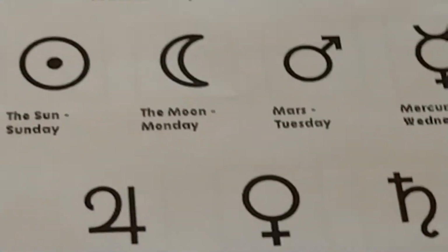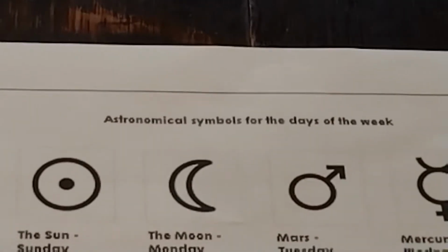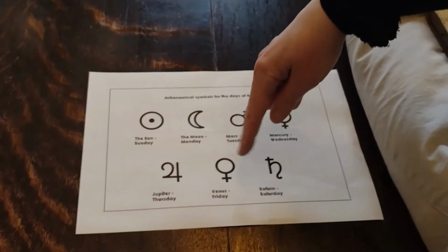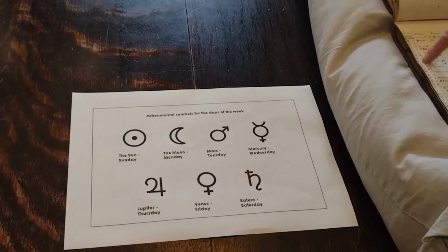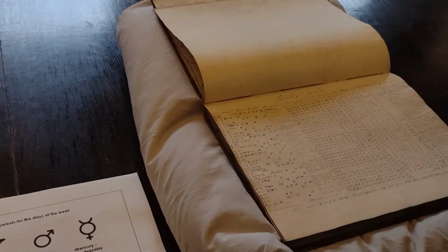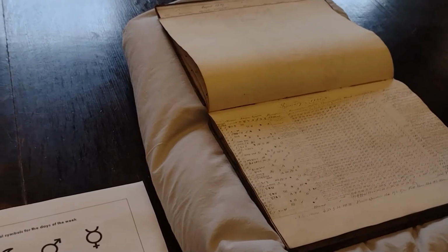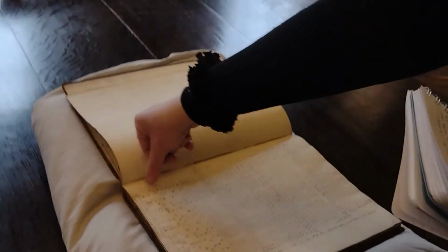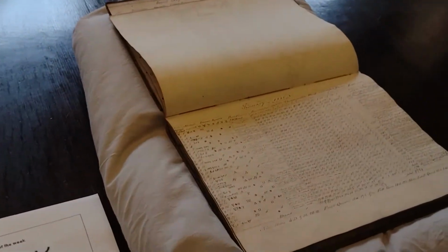Astrological symbols. So I've printed those out just because they were something that I wasn't aware of before. But Sunday, Monday, Tuesday, Wednesday, Thursday, Friday, Saturday. These are the symbols that Harris has used to denote which day of the week he's talking about for each of these days in the journal. However, from 1840, he adds in these extra columns as well.